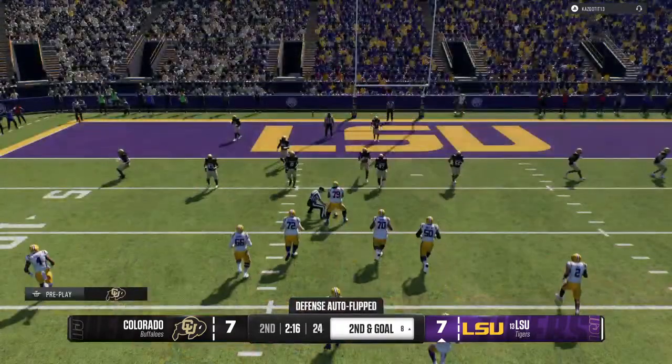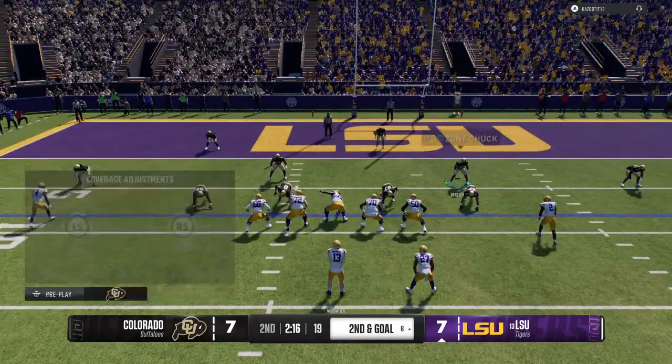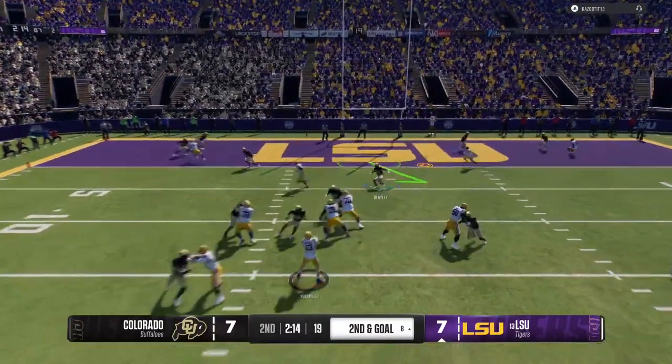Doesn't take this defense a lot of time to get to the quarterback, man. They've got speed all over the place. They hit him so quickly, and because of that, the ball falls incomplete.